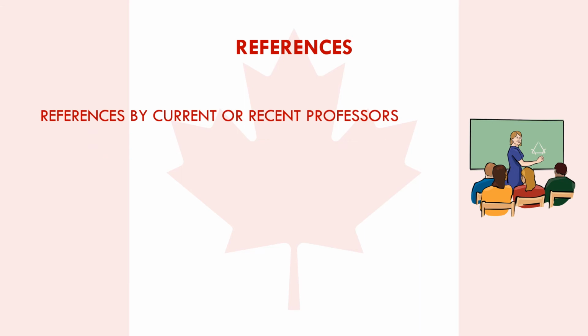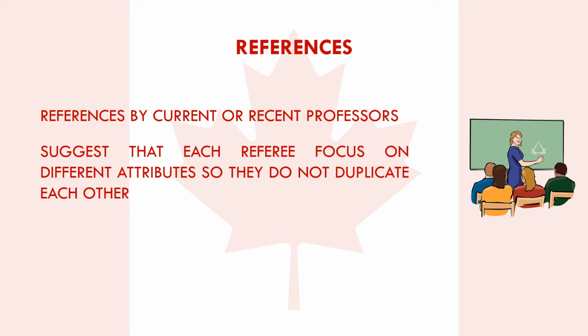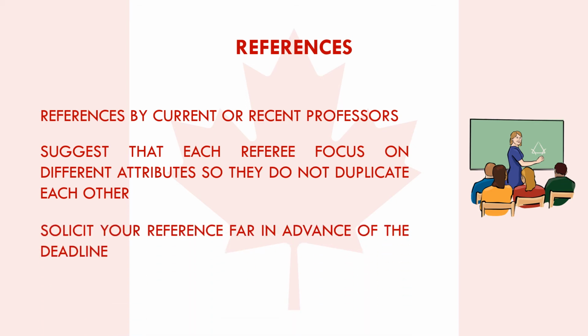References are best written by current or recent professors who know the quality of your academic work. Inform your referees what you are applying for, and if you are submitting more than one reference, suggest that each referee focus on different attributes so they do not duplicate each other. Good references take time, so solicit your references far in advance of the deadline.